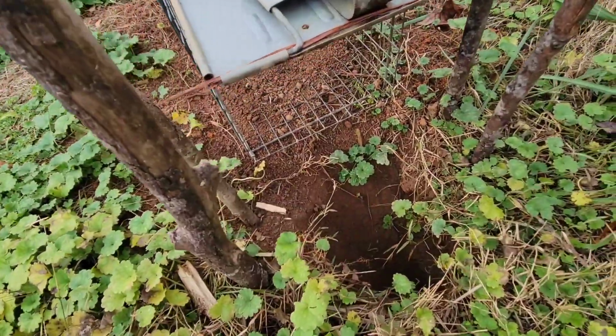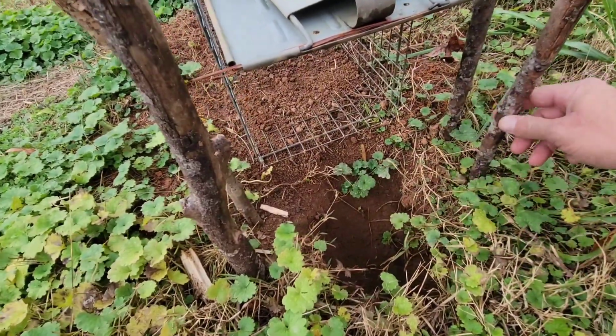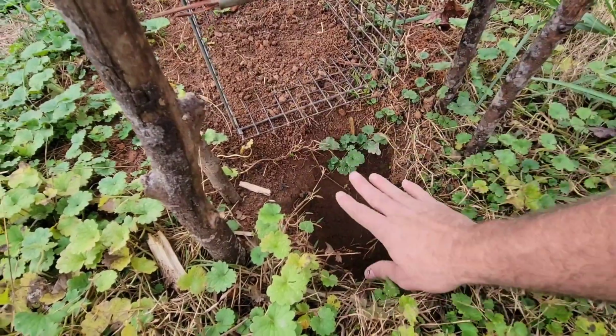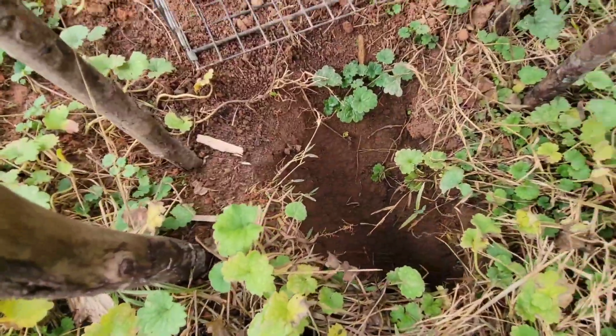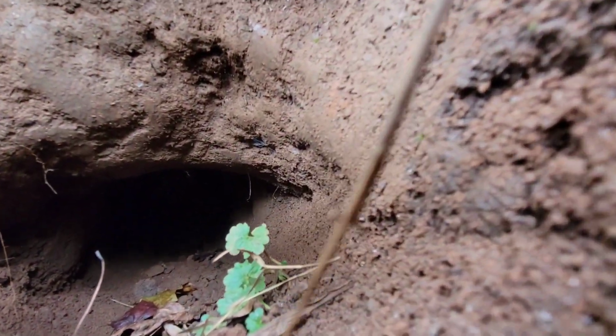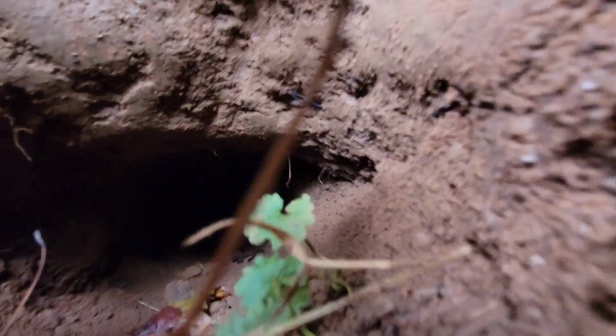I had it set up where he would come out and go straight in. I had these ramps here because a lot of times I don't think they climb over them. They just sort of follow their little path. But apparently he wasn't in there. I never did catch him. But look at this hole. It goes way back in there.